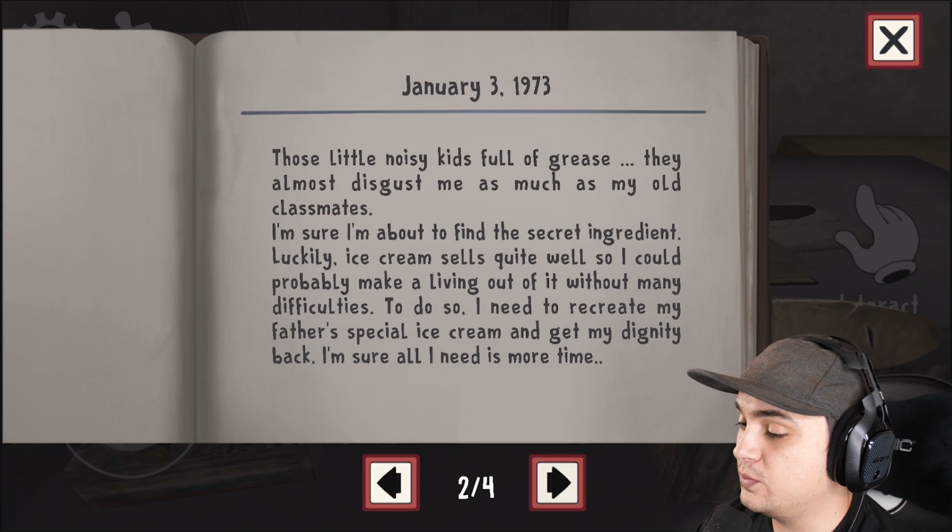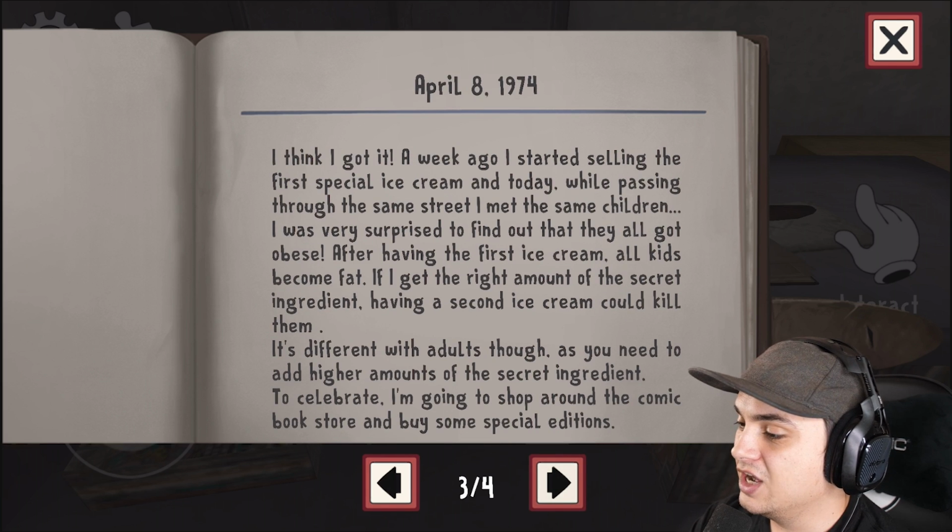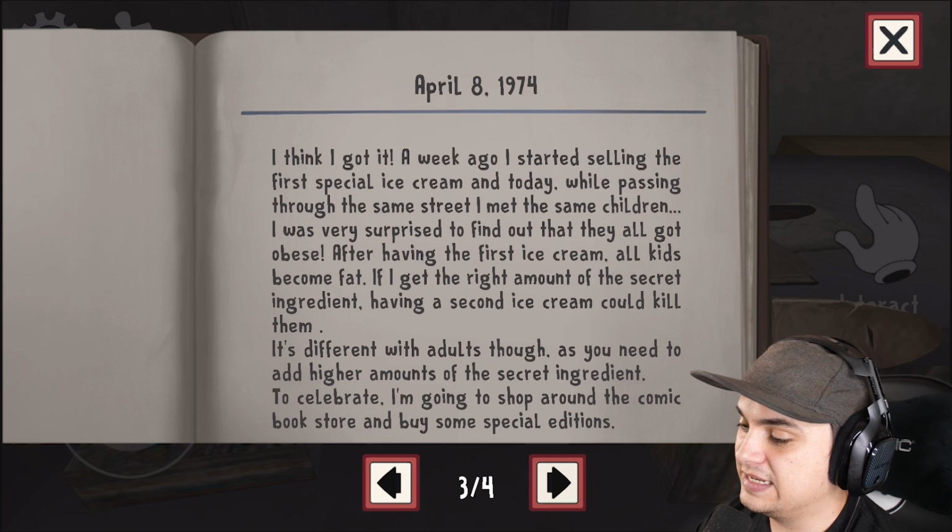Luckily, ice cream sells quite well, so I could probably make a living out of it without many difficulties. To do so, I need to recreate my father's special ice cream and get my dignity back. I'm sure all I need is more time. I think I got it. A week ago, I started selling the first special ice cream, and today, while passing through the same street, I met the same children. I was very surprised to find out they all got obese. After having the first ice cream, all kids became fat. If I get the right amount of secret ingredients, having a second ice cream could kill them. It's different with adults, though, as you need higher amounts of secret ingredient. To celebrate, I'm going to shop around the comic book store and buy some special editions.